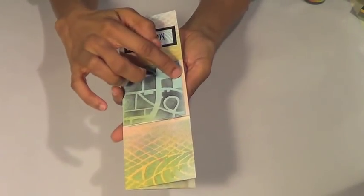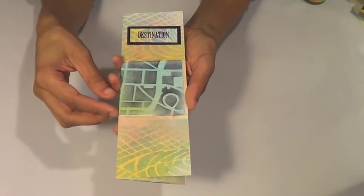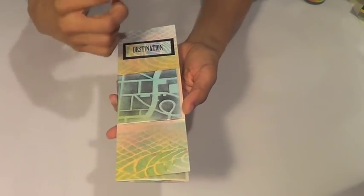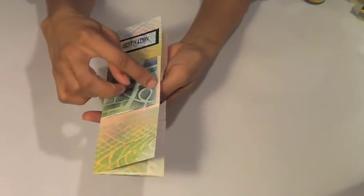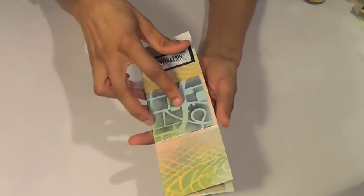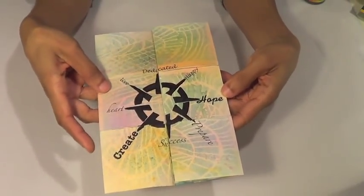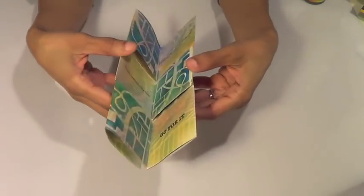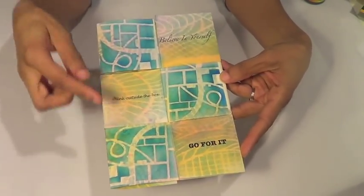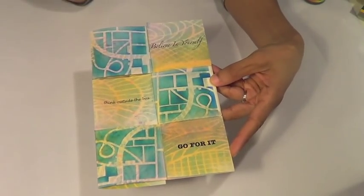I probably could have made this piece go all the way to the edge there, but it is what it is. It's not necessarily a bad thing, it's just something that's standing out to my eyes, like, oh, I could have put that all the way over, but it's all good. Okay, so the Flexagon structure opens, and then this page opens more, and I love this. I love this spread. I think it's Mary's repeated stencil that I used here with the blue Staz-on ink.